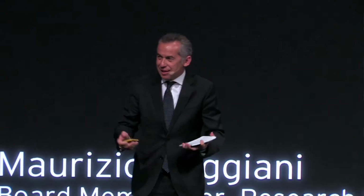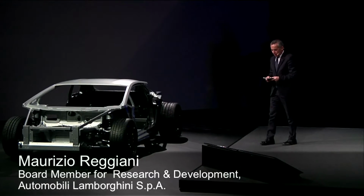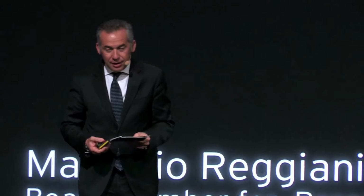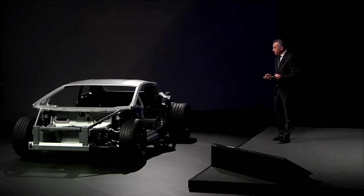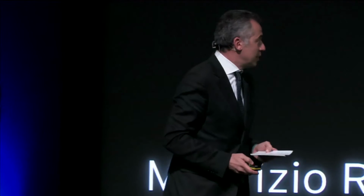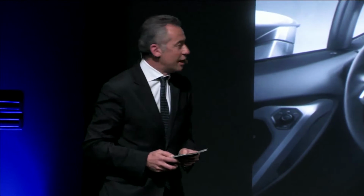Now we start from this rolling chassis, because today we must discover why the new Huracan delivers an exceptional driving experience. To understand this, I will take you on a tour inside the Huracan technology. This is exactly what you can see in this rolling chassis, but it is also something that I want to summarize in chapters now, before starting to go deeply into every detail.